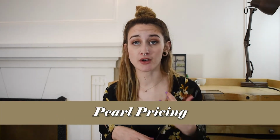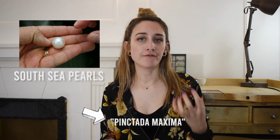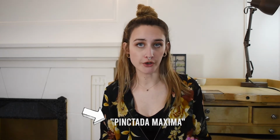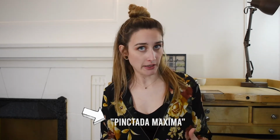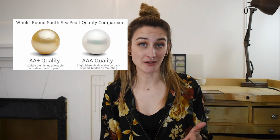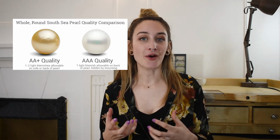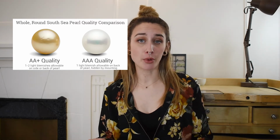So some of the most expensive pearls that you can find are called South Sea pearls. They grow on the coast of Australia. You can find them in the Philippines. So these are one of the rarer pearls. They come from an oyster called Pinctada maxima, and they require very, very clean water. And so they're a little bit more finicky, and they also have a very long gestation period. So it's generally between 3 to 10 years in order to grow a pearl. So that is why they are some of the most expensive pearls.